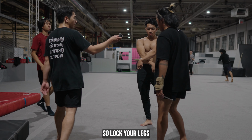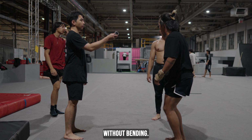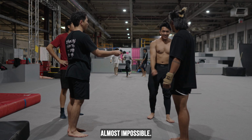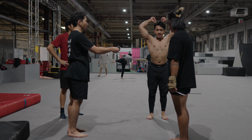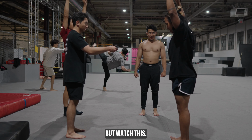So lock your legs. When you lock your legs, try going like this and try getting your foot off the ground without bending. Almost impossible, right? Now try the other way, this. Toes, watch my toes. Watch. Impossible, but watch this.